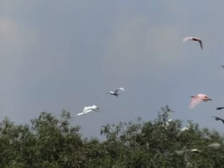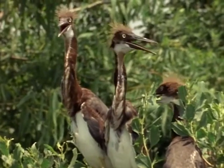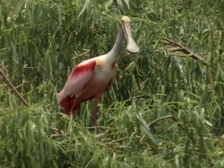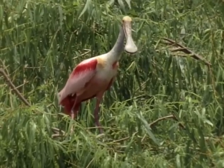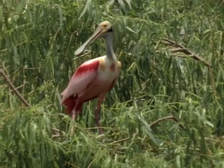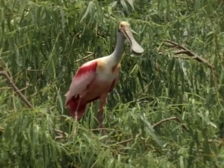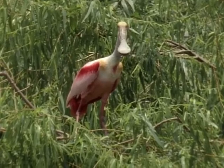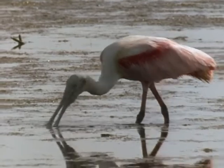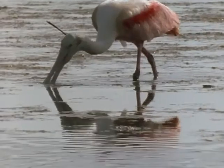Down south in Louisiana, young Louisiana herons survey their lush domain. Their neighbor, a roseate spoonbill, is unmistakable, with its obviously spoon-shaped bill. Able to feed in salt, brackish, or fresh water, this pretty bird is partial to crustaceans. A sweeping motion is used to stir up the bottom, while tiny nerve endings on the inner edge of the bill are used to feel around for food.